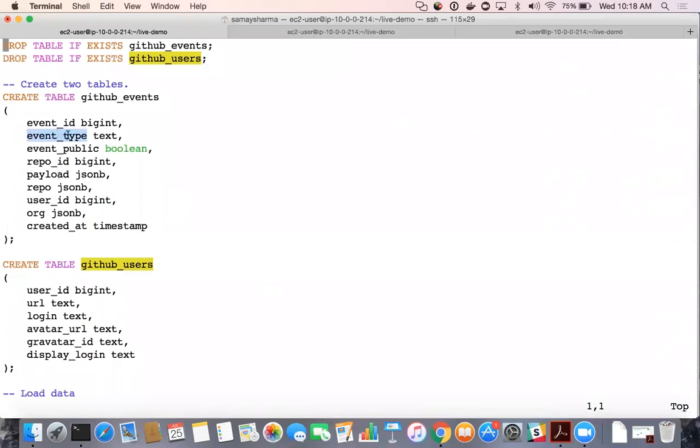It has an event type, which captures what kind of event it is. And then it stores relevant information in a payload JSONB field. The payload field stores different information depending on what the event type was. So if it was an issue or a comment, it would store the text of that comment or the text of that issue. If it was a repository creation, then it will store some metadata about the repository creation, and so on and so forth.